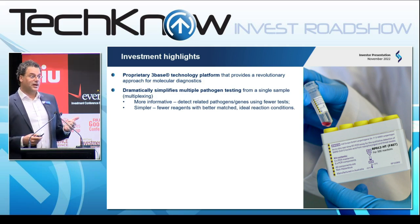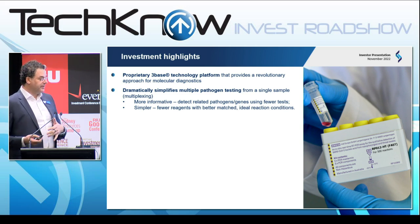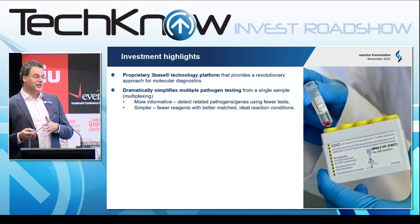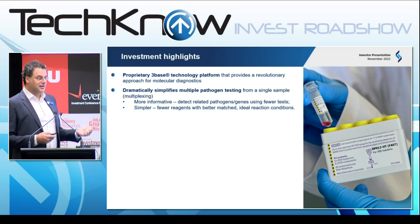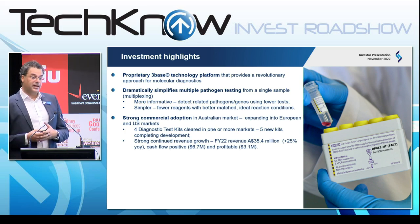It simplifies the way that we can detect multiple pathogens in a single sample. I'll tell you more about that in a minute, but essentially we can give the lab and the doctor more information, and we can do that in a way that's far simpler than other methods. We need fewer reagents to do that. We've had some very strong commercial adoption here in Australia. We're in a very exciting stage where we're expanding now into Europe and the US markets.